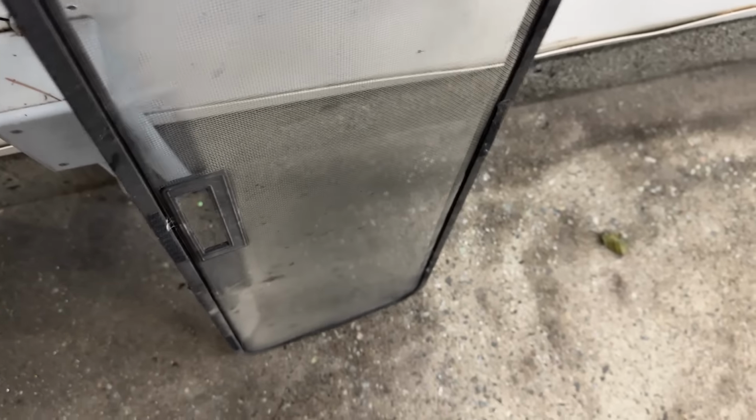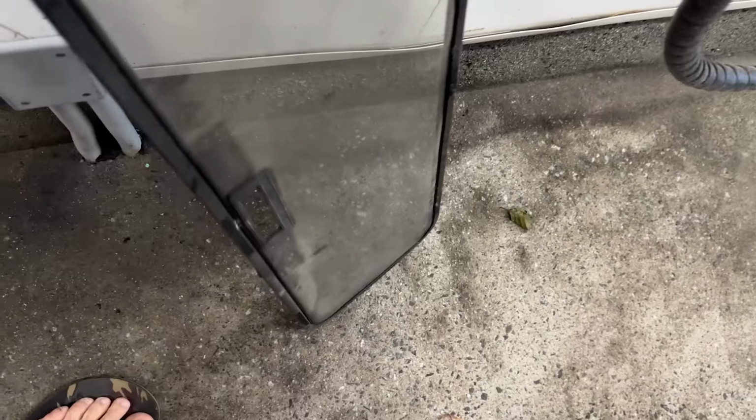Well, that's my roof vent. And my screen from my window. That's kind of gross.